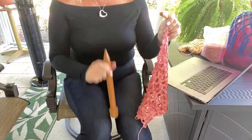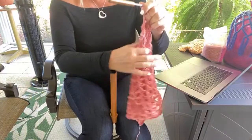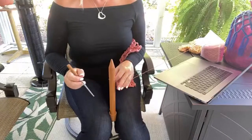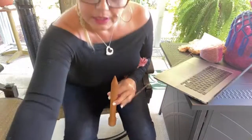Oh man, this is not an attractive view of me. Anyway, so I put the knitting needle between my knees and then place that working loop on my crochet hook on the knitting needle. Let's see if we can get this from the side even.